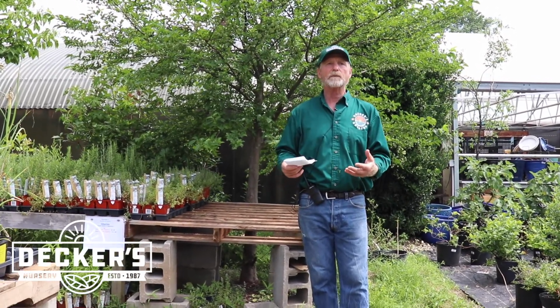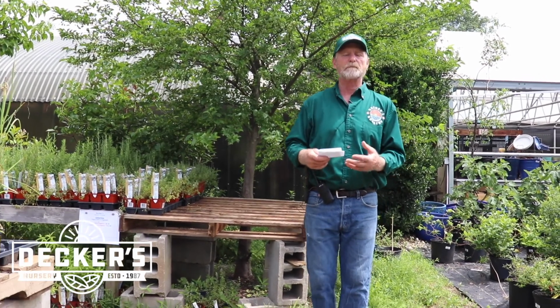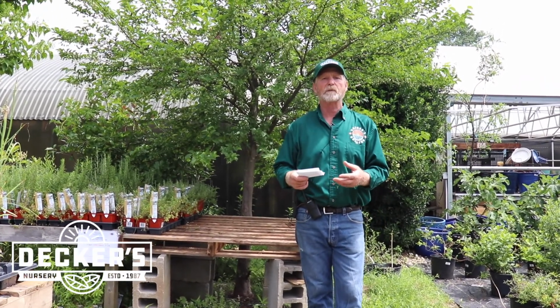All of us know the significance and the importance of planting trees. It's the primary reason that I opened Decker's Nursery, and I wholeheartedly feel the more trees we plant, the more benefit and improvements and enhancements we make to our environment. Okay, let's go for a walk through the nursery.